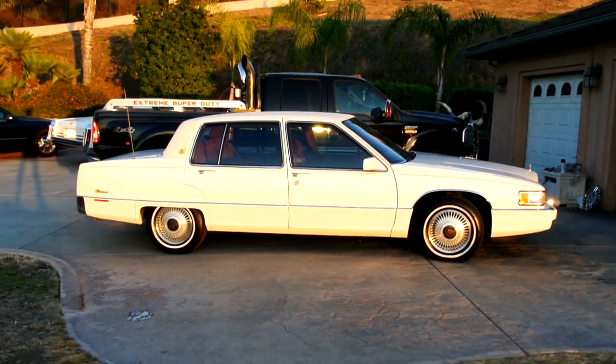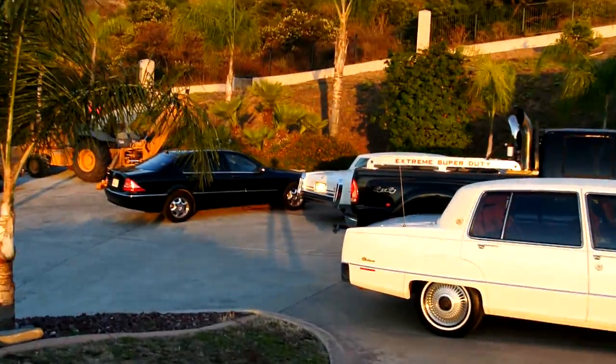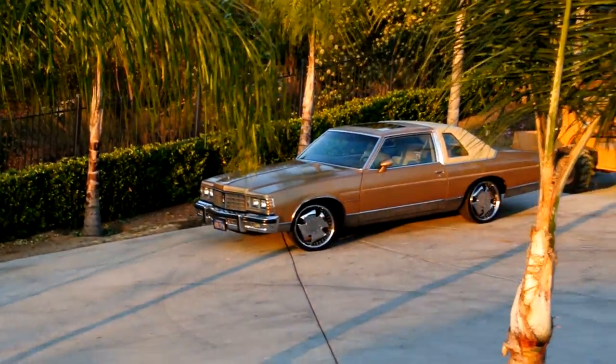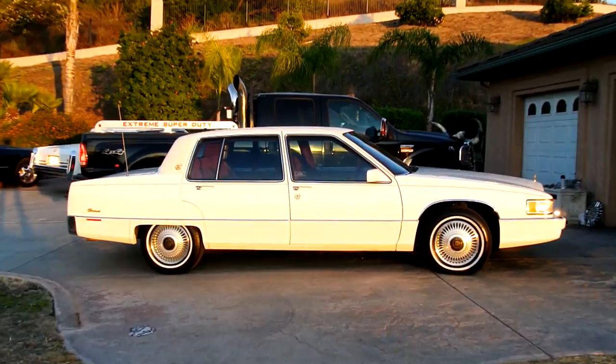Got the old 87 Fleetwood Brougham coming up over there with the real wire wheels. Got the Pontiac Bonneville Brougham coming up. And many, many more. I got an 85 Slantback Seville. Lots of stuff coming up.